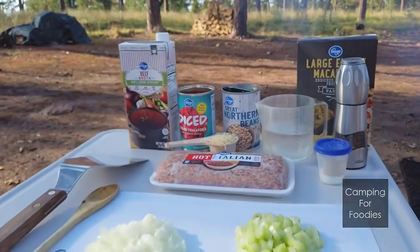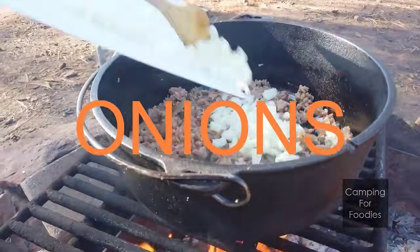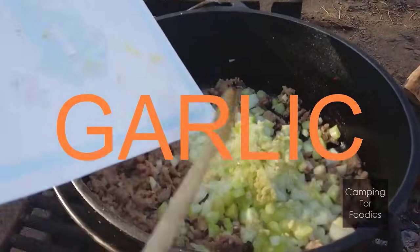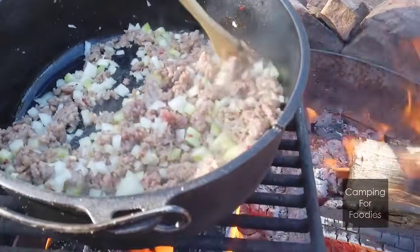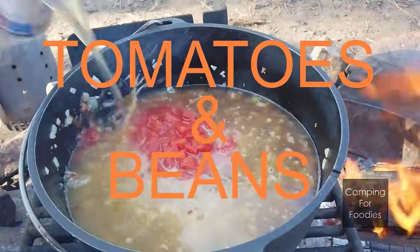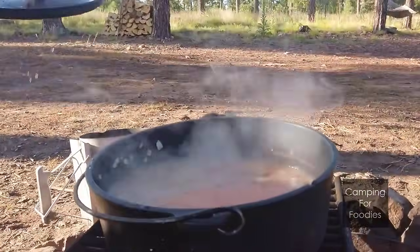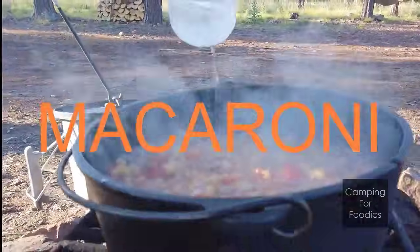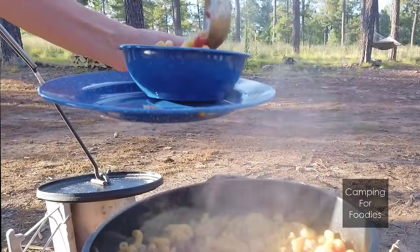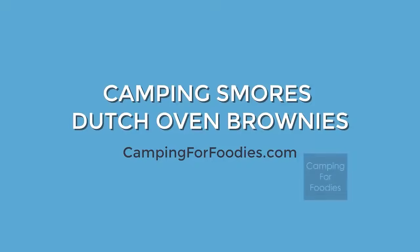Number 3, campfire goulash. The Italian flavors in this recipe are bold, tasty, and easily achieved with simple ingredients. I use Italian sausage instead of ground beef to bring extra flavor to this meal. My family loves this old-fashioned comfort food. It takes only 5 minutes to prep. There's no need to boil pasta in a separate pot of boiling water. It cooks right with the other ingredients all in one pot for this simple meal.